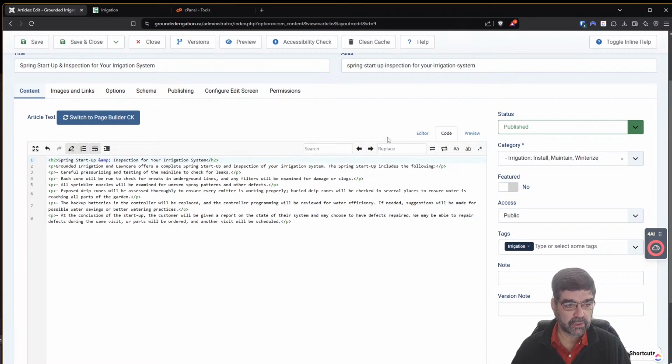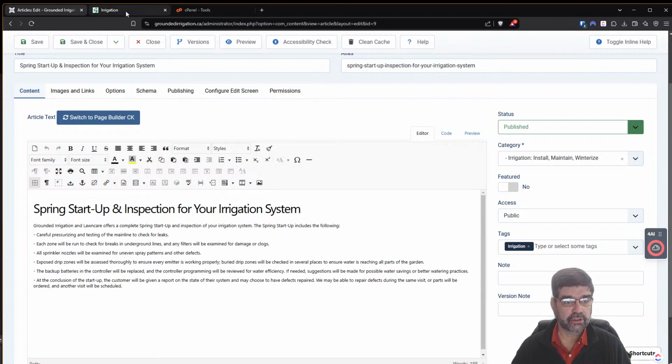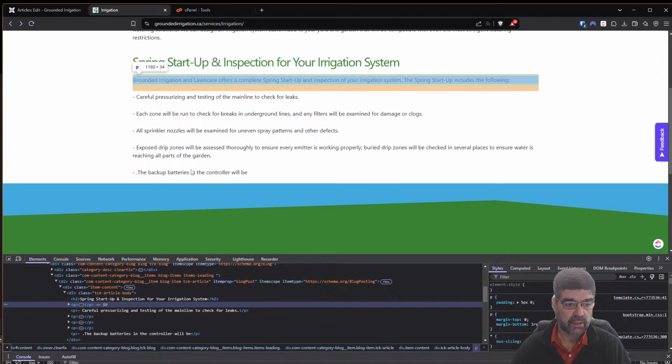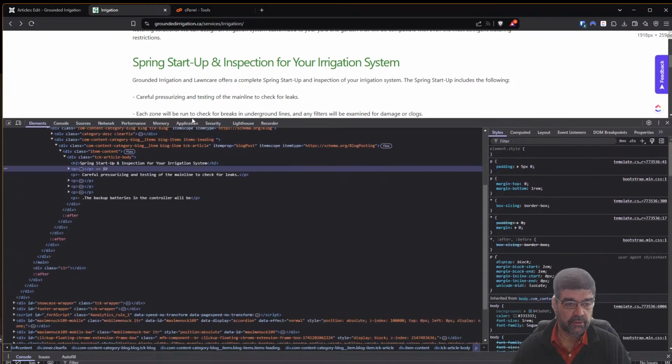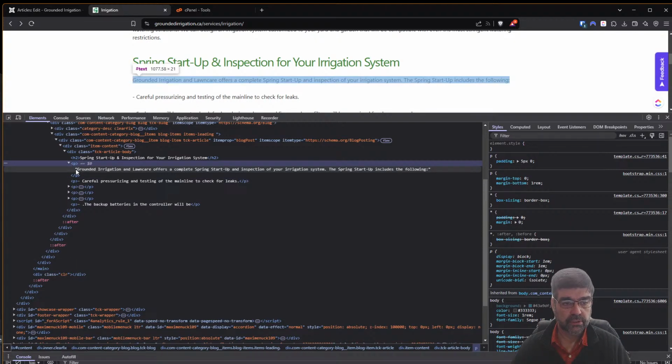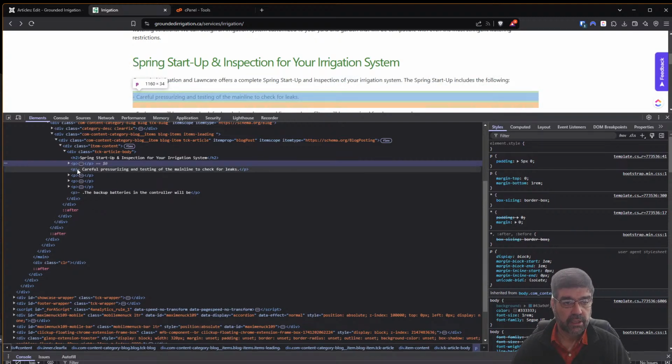We can look at the code and we can see that we have the spring startup and inspection. There is no read more or anything in the HTML. So that's kind of quirky. Now, I do want to show you something weird too. If I right click and inspect, and that's below this up here, check out the text here. If I open up this paragraph, see there's a quote before and after grounded irrigation. That's fine. That's not what we're looking at.